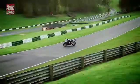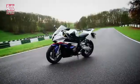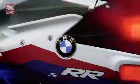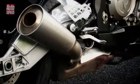But if you want the BMW which offers the most bang for your buck, it isn't the M5, it's this, the S1000RR. It may only have 4 cylinders, 1 litre and no turbos, but it still makes 193 bhp. And weighing just 178 kilos means it has a whole horse for every kilo.